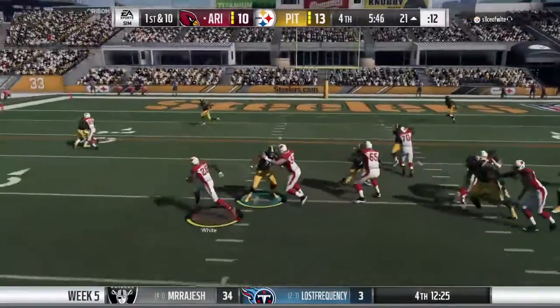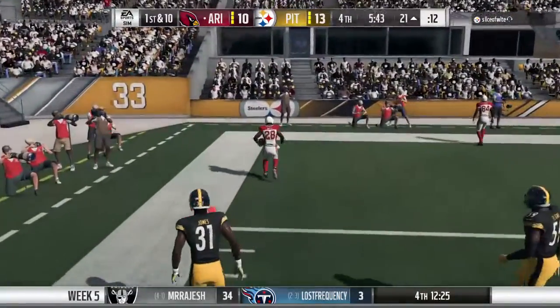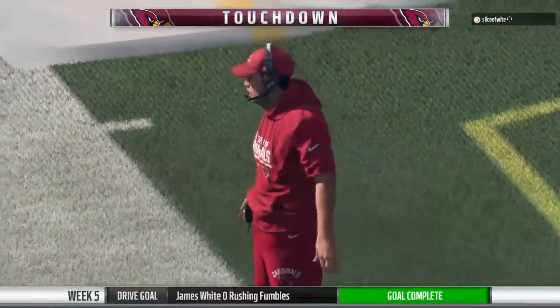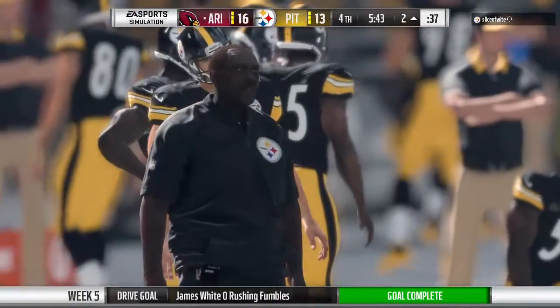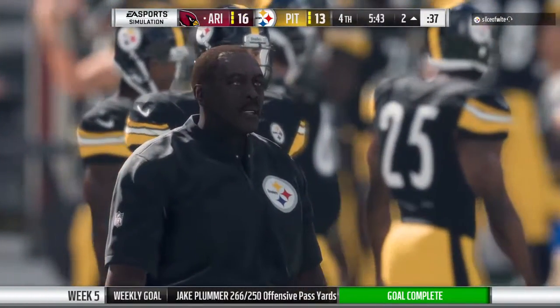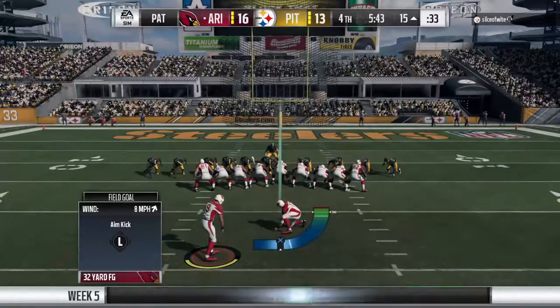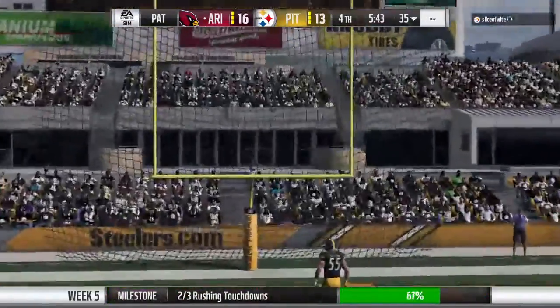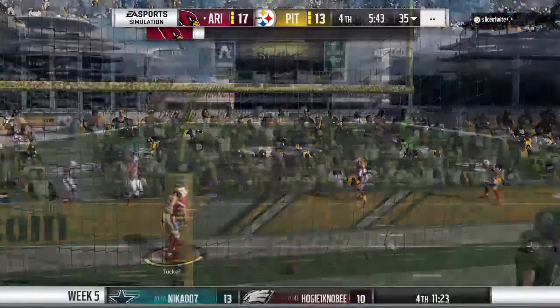They'll run it now out of the gun. He's to the 10, and he is into the end zone. Touchdown, Arizona. James White with his second TD of the game, his 6th on the year. And the Cardinals have taken the lead here in the fourth. And that will make this a 4-point game.